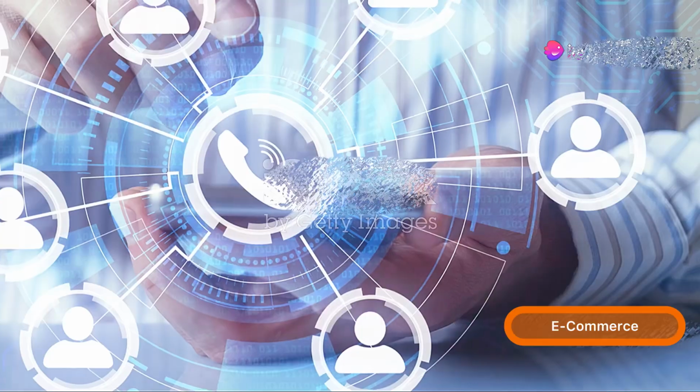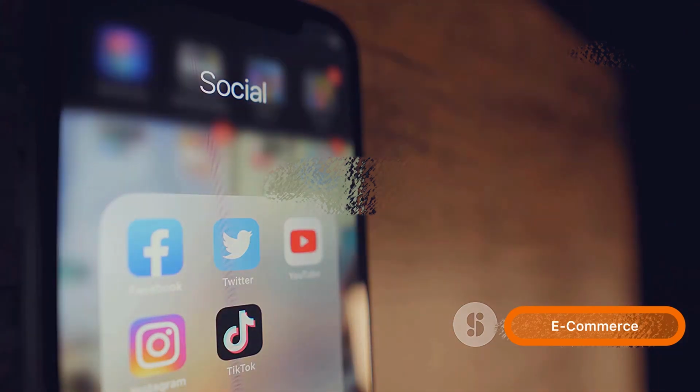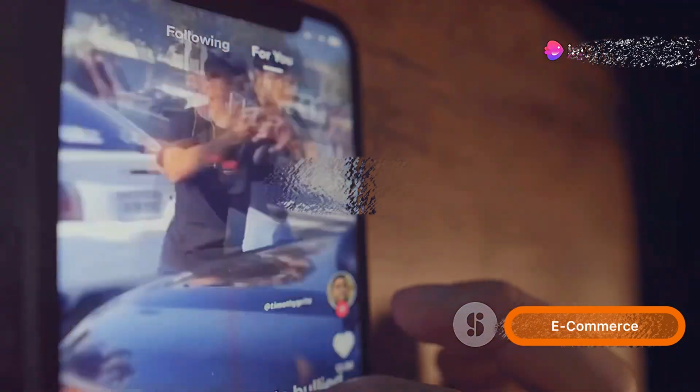Marketing is next. Social media is your friend here. Platforms like Instagram, Facebook, and TikTok can drive a lot of traffic if used correctly. Create engaging content, run ads, and collaborate with influencers. Email marketing is also powerful. Build a list and keep your audience updated with promotions and new arrivals.